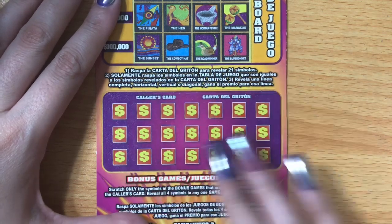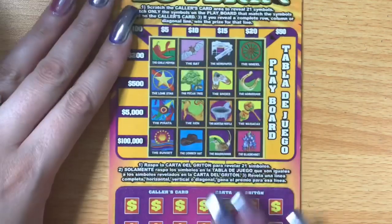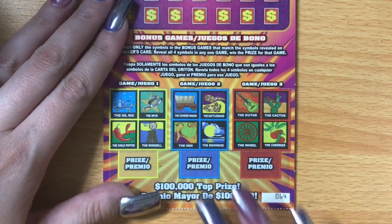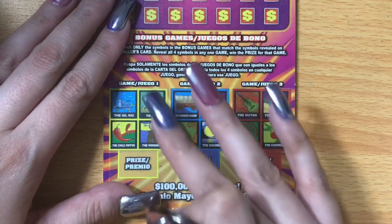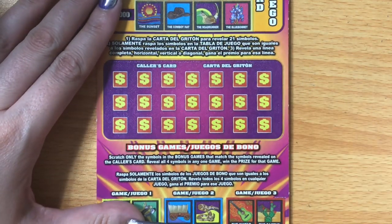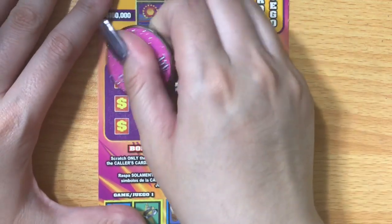All right, you guys, we're going to scratch our caller's card. Every symbol we find here, we're going to look for up here. If we can complete a column, row, or diagonal, we win the corresponding prize or prizes. Down here, we've got three bonuses consisting of four symbols each. If we can find all four in any one of those three, then we win the corresponding prize. Let's jump right in.